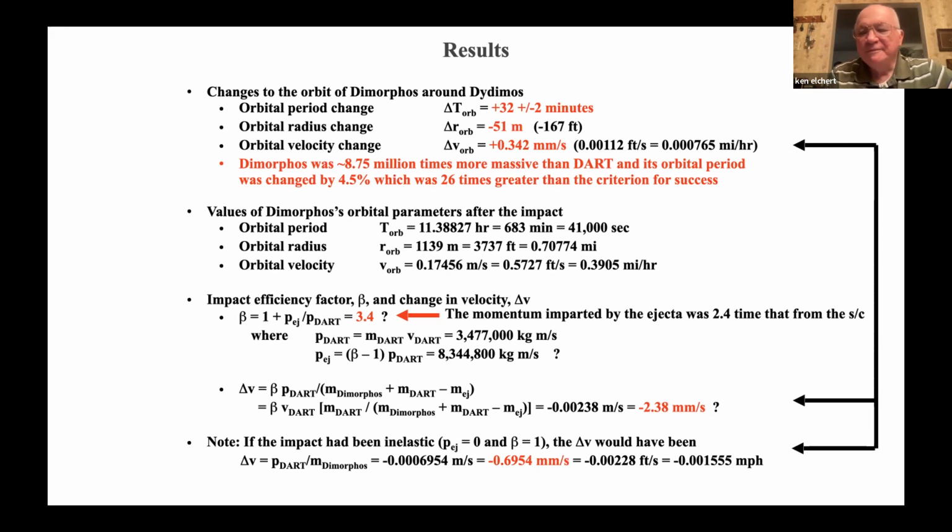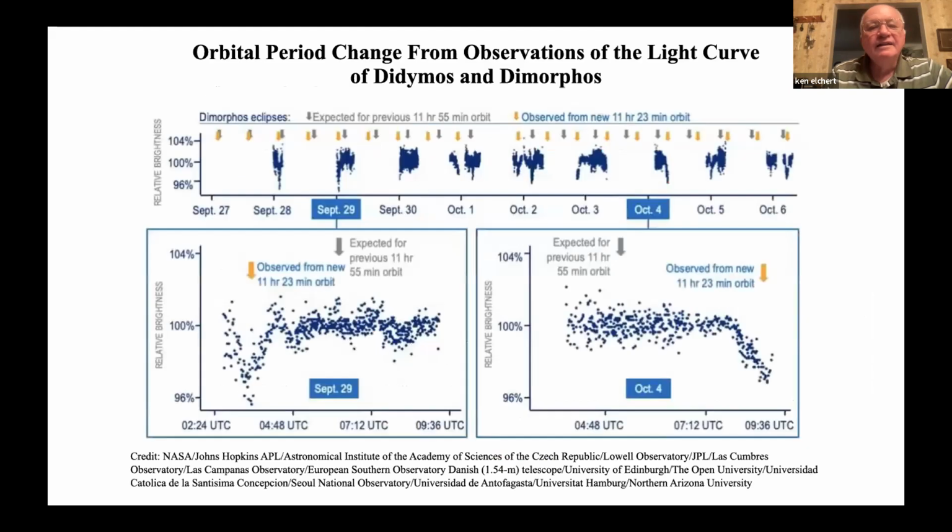But it turns out that the delta V imparted to Dimorphos, according to my calculations, was 2.38 millimeters per second. And that doesn't sound like a lot, but that's a lot more than what they expected. And then I'll go over here. I thought this is kind of interesting.